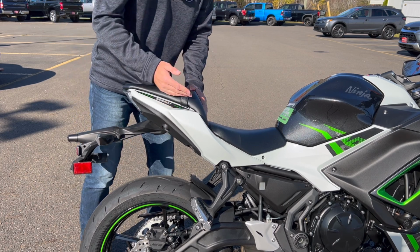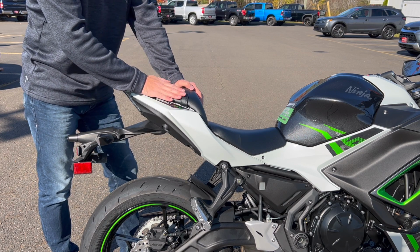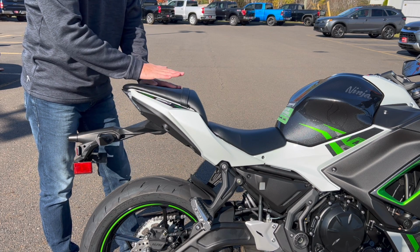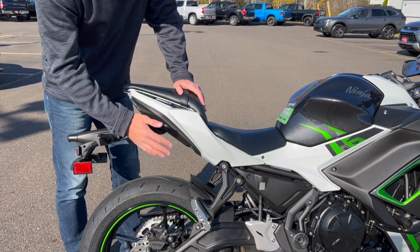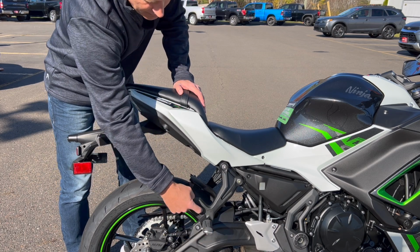Now, if you're looking for a 650 that's going to carry a passenger the best, I would go with something like the Versys 650. But if you're going to be primarily sport riding, primarily alone, and the odd time take a passenger, you've got the option here. Same thing with the Versys. The Versys has the hard bags that can mount here. This one you still have the ability to tie down over here.